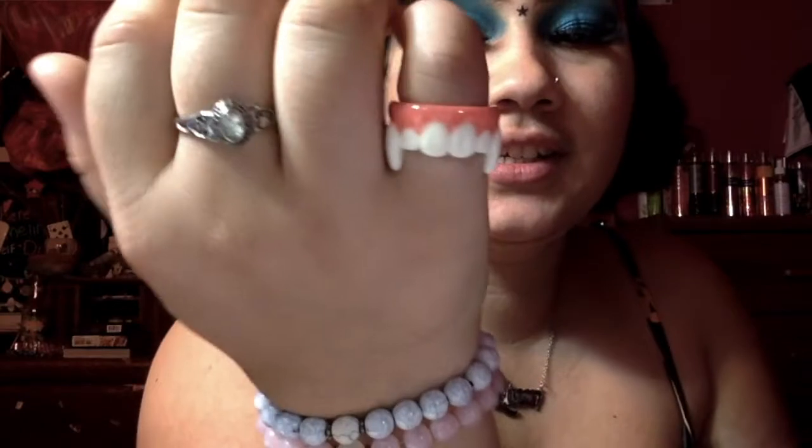So this is a ring that has fangs. Like I said, I needed more Halloween stuff. So, I ordered a couple rings and stuff. Oh, it's so cute. Look at it. I don't know what finger to wear it on. Look at that. It's perfect. I think my pinky might be the best bet. Unless I could wear it here, but I don't know. But look at that. It's so cute. It's got little fangs and everything. It's perfect. Why can't I... There we go. Oh, that's so cute. I'm excited.